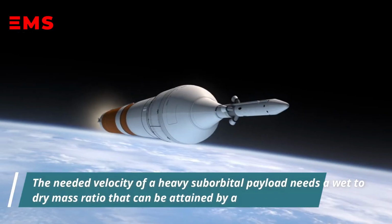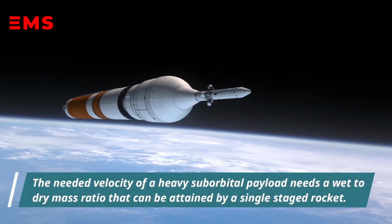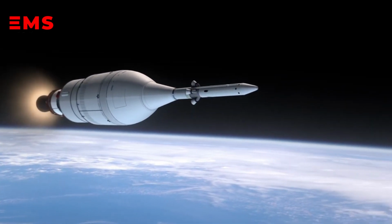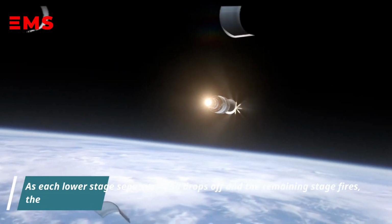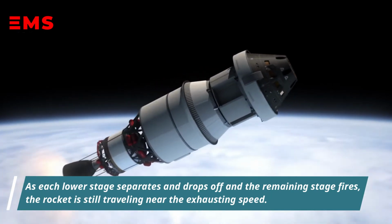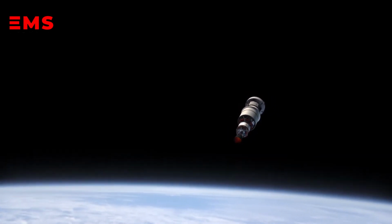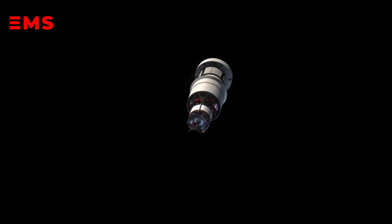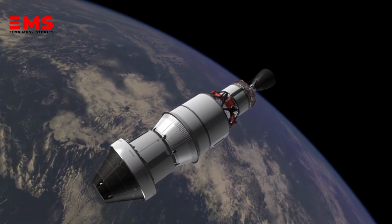The needed velocity of a heavy suborbital payload needs a wet to dry mass ratio that cannot be attained by a single-stage rocket. The multi-stage rocket achieves this by dividing velocity into fractions. As each lower stage separates and drops off and the remaining stages fire, the rocket is still traveling near the exhaust speed. The dry mass of each lower stage consists of propellant in upper stages, and each upper stage lessens its dry mass by eliminating the useless dry mass of the separated lower stages.